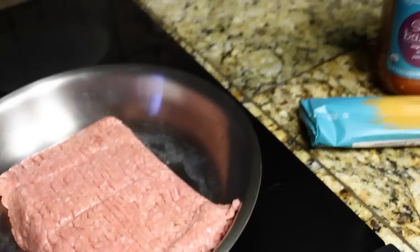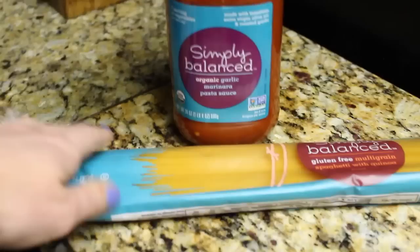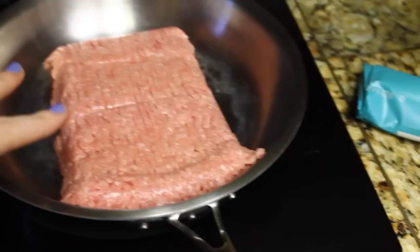I'm just going to make some spaghetti with ground turkey. I just put some turkey in. Just make sure you get the lean kind. I think these are from Target, the Simply Balanced line. This is the gluten-free pasta, and it has quinoa in there, and it's pretty good. And then some roasted garlic spaghetti sauce. Once the turkey is cooked, I pour the sauce in, add my own garlic and spices, and put it all together.